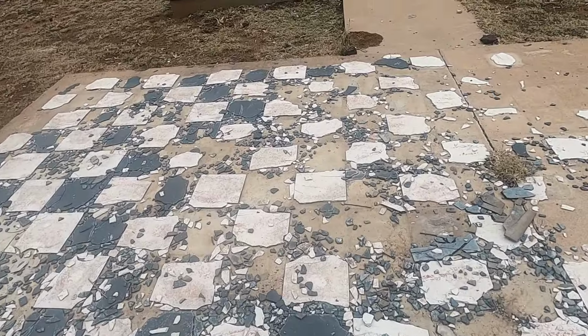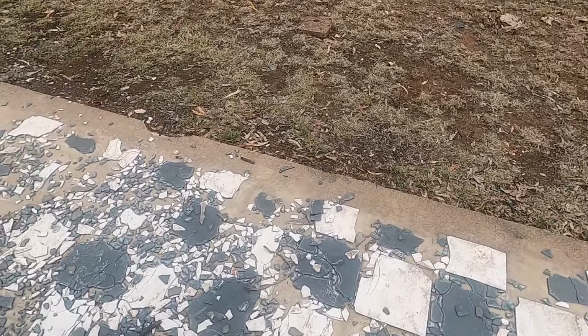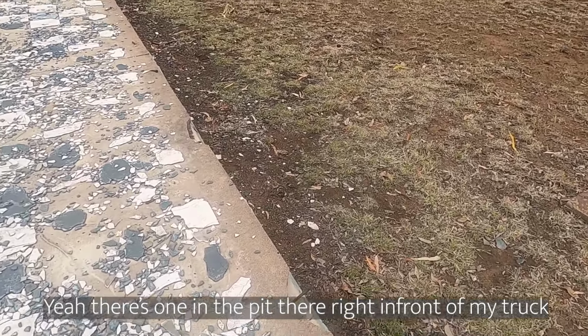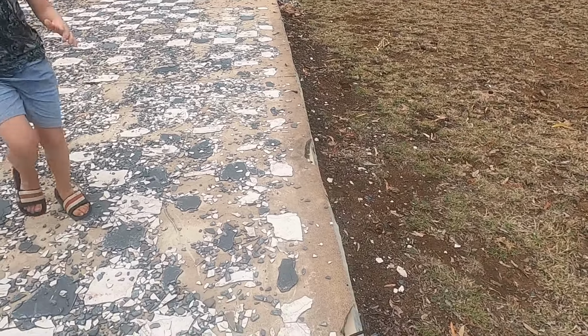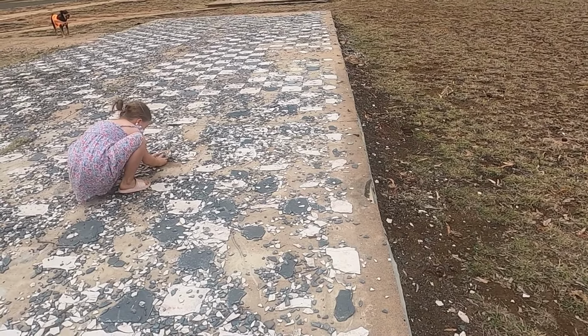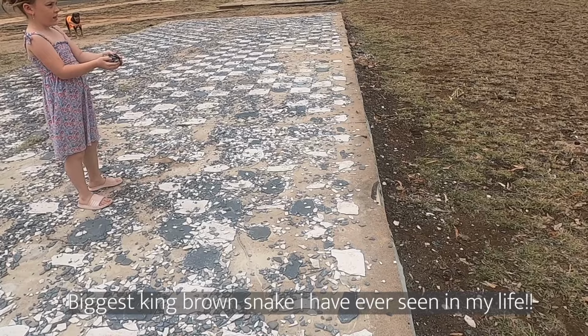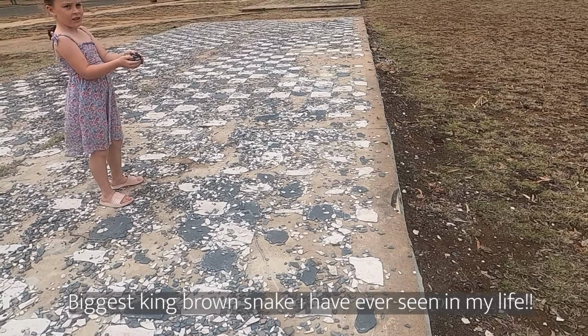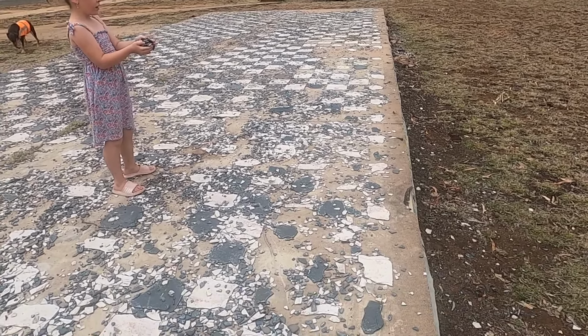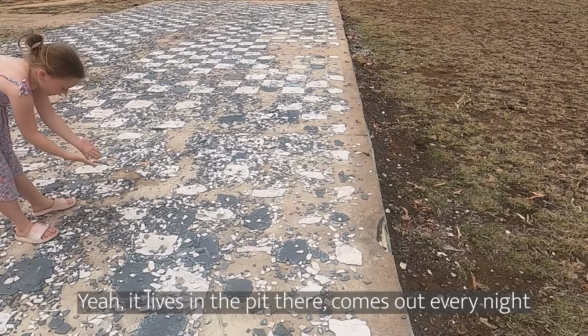You know about the snakes here? I've heard there are some. Have you seen some? Yeah, there's one that lives in the pit just behind my truck. All right, now I know it wasn't just a myth. It's about that big round. Biggest king brown snake I've ever seen in my life. Is it still near your truck? It lives in the pit there. Comes out every night.